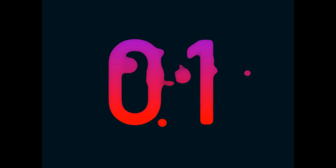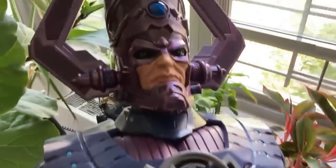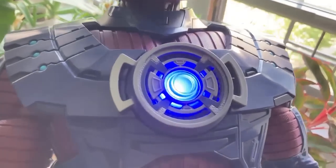And the number 1 slot for my top 10 Marvel Legends of 2022 is going to go to the HasLab Galactus. I saw a lot of people refraining from putting this in their top 10. I saw some people actually still include it in their top 10. But listen, new, unique sculpting.